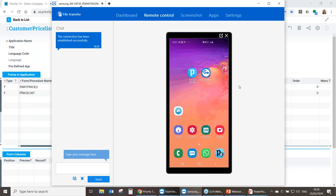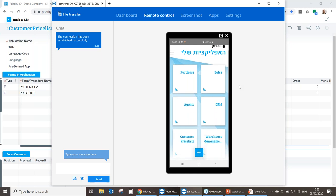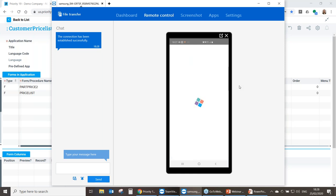Okay, great. So I am going to enter the customer price list app that we just built. Okay, it has the price list form just like we built. And in my company, we only have one price list, the VIP price list. So I only see one. But if you had a few, then you would see a few.